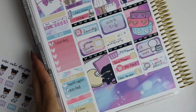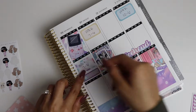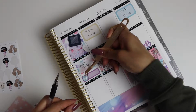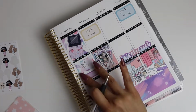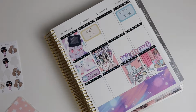On Thursday, I obviously had work marked already, and I had to take a Lyft home on Thursday, so it's never fun when I have to Lyft home. So I always significantly mark it. But I had to take a Lyft home that day because Edwin was at training, so he couldn't pick me up. And then I marked that I watched some more Gilmore Girls, and then that I FaceTimed Dory.